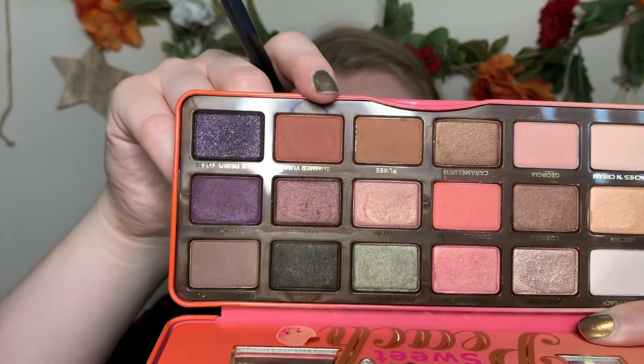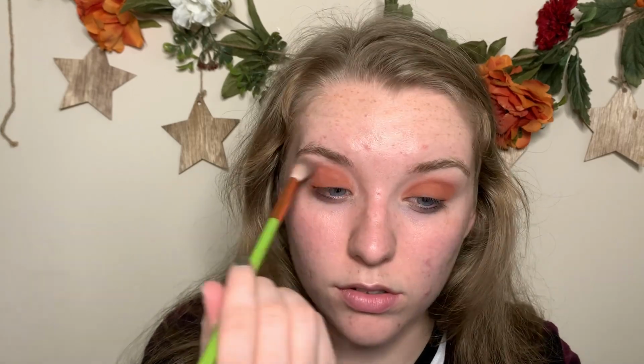So now I want to take the shade Summer Yum right here, which is a little bit of a deeper, more reddy shade, still on the same brush, and I'm going to pretty much do the same thing with this. I feel like Puree is just not giving me the impact that I want. So now I'm going to take the blending brush once again, just buff over those edges.